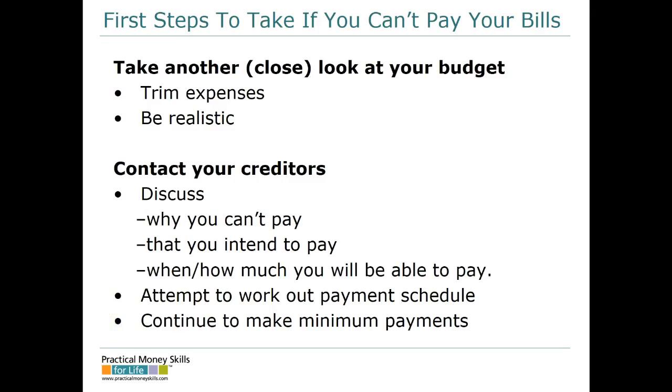The first steps to take if you can't pay your bills are to take a closer look at your budget and trim expenses. Usually there are places that you can trim if you look closely. You would be surprised. Be realistic about what you can afford.